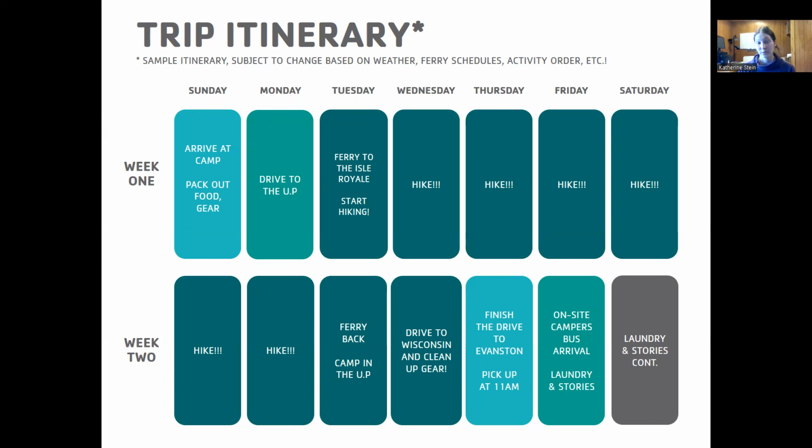Thursday, you'll drive the rest of the way to Evanston and get dropped off at the McGaw YMCA at 11 a.m. This is a little bit different from our on-site programs, who will take the bus back to the McGaw YMCA on Friday, pardon me.